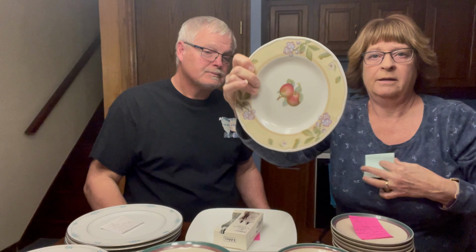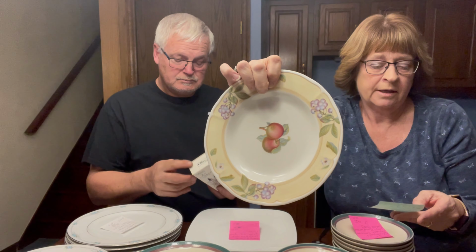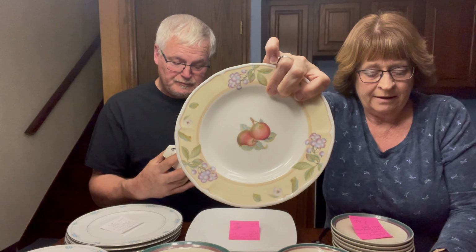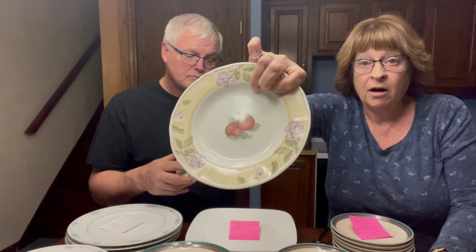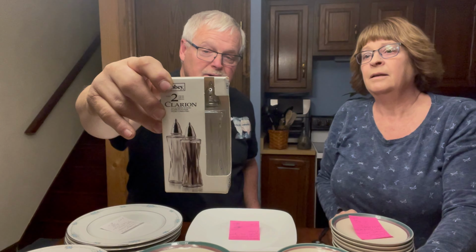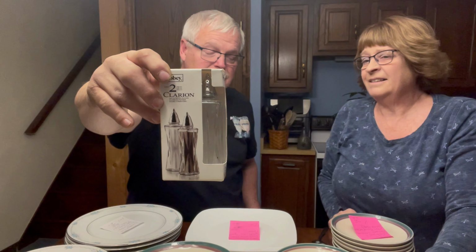This, I think, is so pretty. These are Noritake, and we have a six-piece set of these. Homecraft by Noritake, Fruit Canyon pattern, salad plates, with an item number of 9234. These are made in Korea. I have the six of them listed for $49.99 and offers of $40. We also got a salt and pepper shaker from Libbey. What's that say? Clarion. $19.99 or $15, and we've got $4 in it.